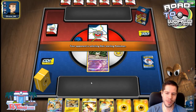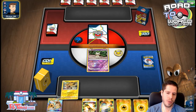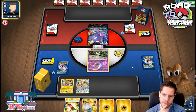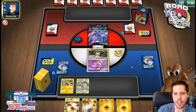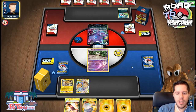A dead hand once again. That seems to be the trend. My opponent chose to go first though. Surprisingly chose to go first, playing Obstagoon once again. So Obstagoon players choosing to go first, but I feel like going first can be so underwhelming sometimes. I don't know.